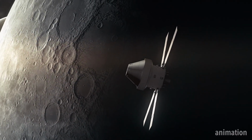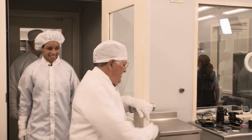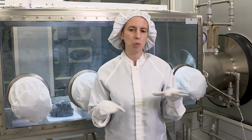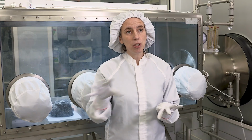The first lunar farms will not look like fields on Earth. They may begin as tiny controlled gardens, built around lessons from experiments like this. Because to live beyond Earth, humans will need more than machines. We will need to bring life and learn how to grow it.